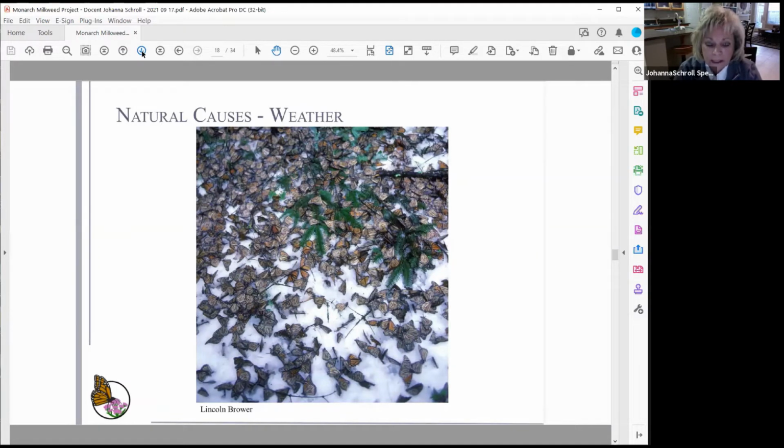In 1998, at the beginning of the year before the storm, the Xerces count was 1.2 million. And then the following year, after the storm and the cycle through the year, the official count was only 60,000. So it was projected that 50% of them got wiped out during that year, and they just never recovered. Next.